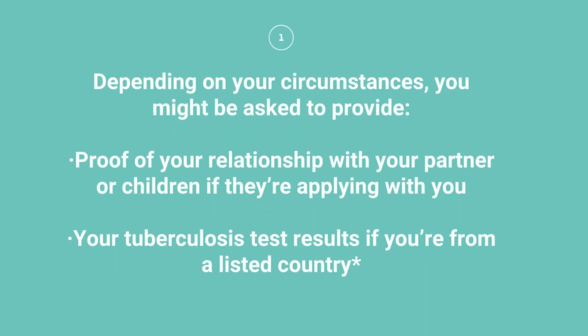And lastly, depending on your individual circumstances, you may be asked to provide further information. If you are travelling with your partner and children, and they are also applying for a visa to come to the UK with you when you start your new job, you will need to provide proof of your relationship with them. So for your children, this would be birth certificates, and for your partner, this would be proof that you are living together. So any bills that you might pay together or proof of your living arrangements.